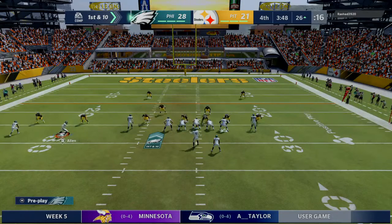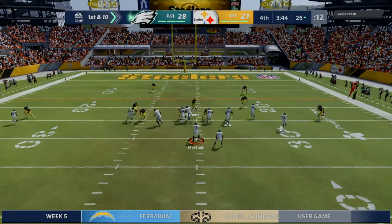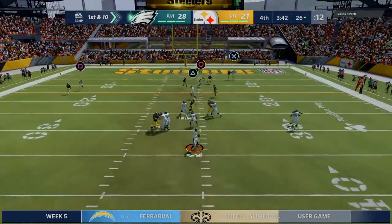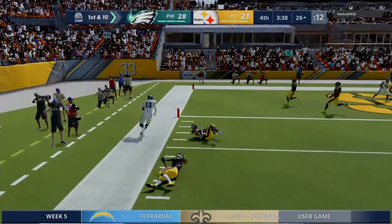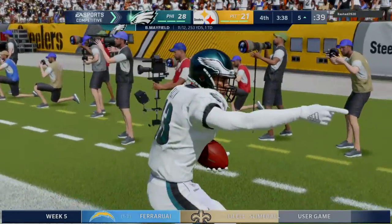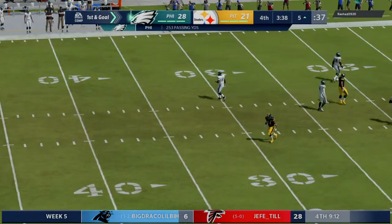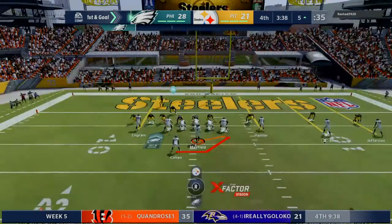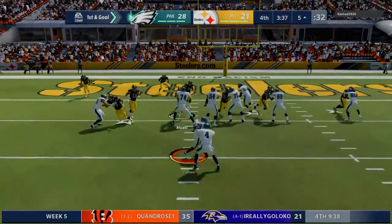Clock running, under 4 to play now as they come up on 1st and 10. Mayfield off the play fake. Looking for Allen. He's got him on the slant. And he will reach the 5-yard line before going out of bounds. Chewing up big yardage. Another nice gain there. This one goes for 20. So 1st and goal. 6 points here would go a long way toward wrapping this one up.